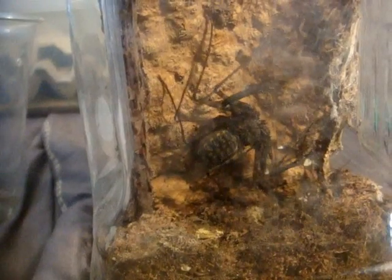This one's something interesting. This is a Damon diadema, which is a tailless whip scorpion. Boom! Without any trouble.